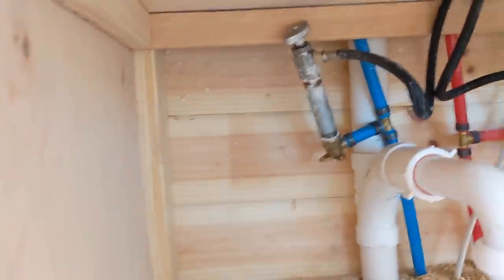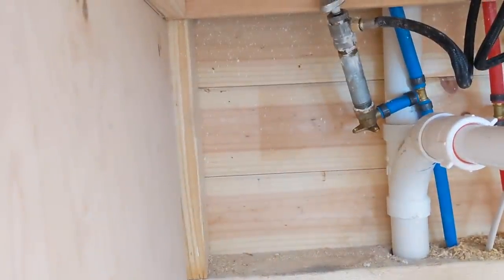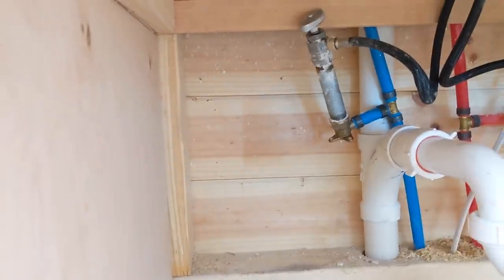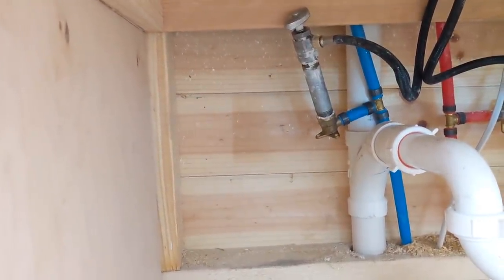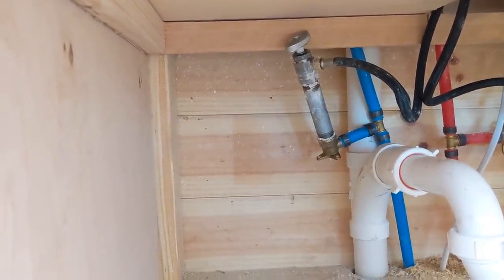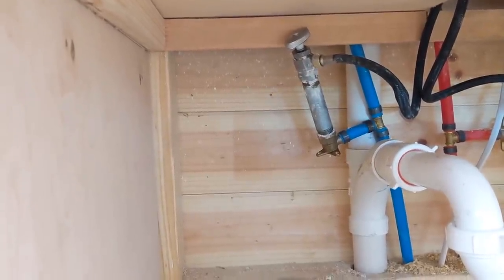Oh, by the way, they did this in the other build too. You see where that galvanized fits into that brass fitting? There's supposed to be a dielectric fitting wherever you've got dissimilar metals. And I have no idea why they used galvanized little nipples there, but there should be a dielectric fitting so that you don't have the steel in contact with the brass there.